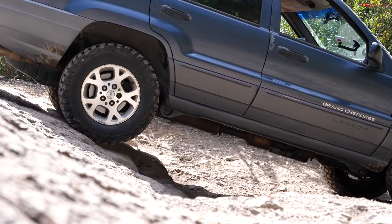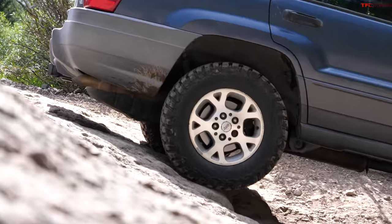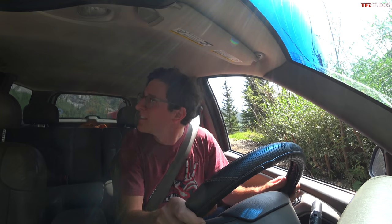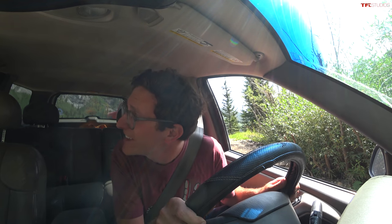Here comes a tail, not a scrape. What is it? Nothing. Well, you're about to hit now. It didn't scrape. All right. Cut more. Cut camera. We're good. Let's keep going.